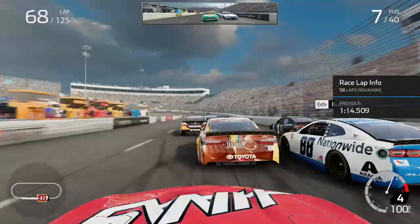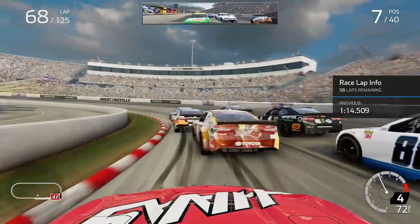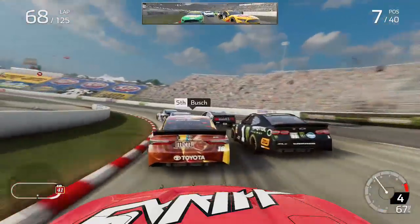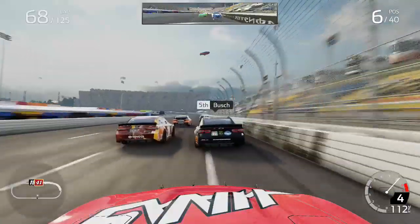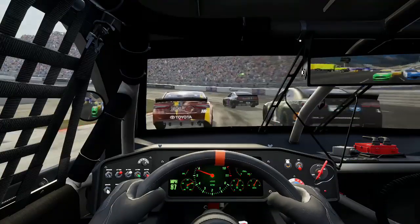Martin Truex Jr. has put on a dominating performance so far here at the Paperclip as we go down into turns 1 and 2. Harvick and Benedetto battle side by side for P2 and P3. We clear Alex Bowman for 6th place as we go down the back straightaway into turn 3.